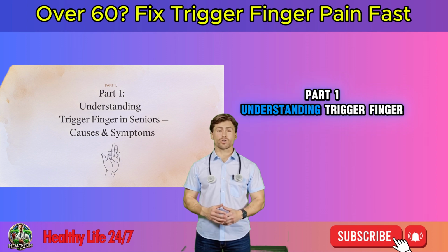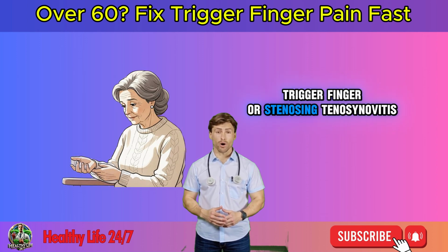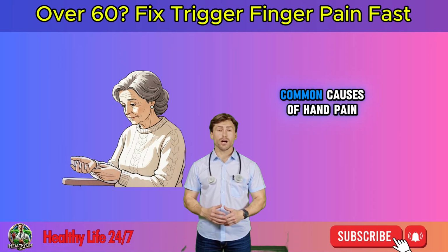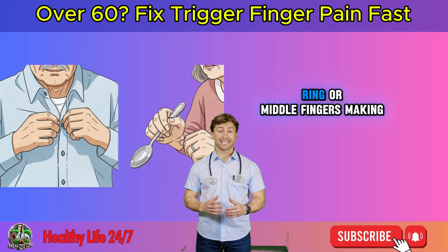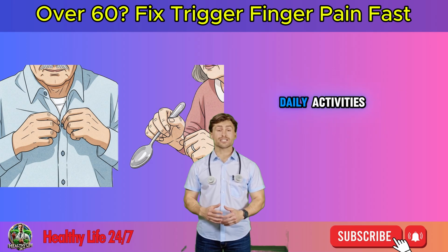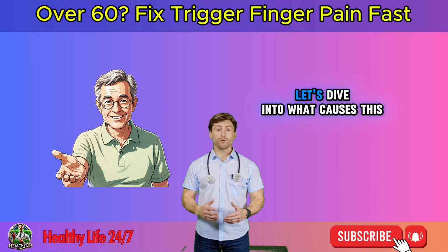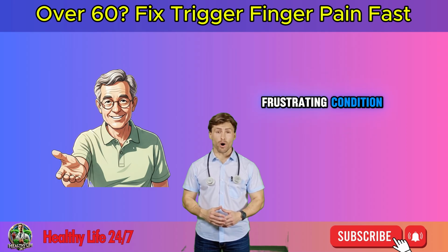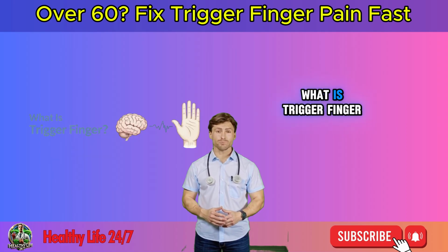Part 1. Understanding trigger finger in seniors, causes and symptoms. Trigger finger, or stenosing tenosynovitis, is one of the most common causes of hand pain in seniors over 60. It often affects the thumb, ring, or middle fingers, making daily activities like buttoning a shirt or holding a spoon difficult and painful. Let's dive into what causes this frustrating condition, how it feels, and why it's so common as we age.